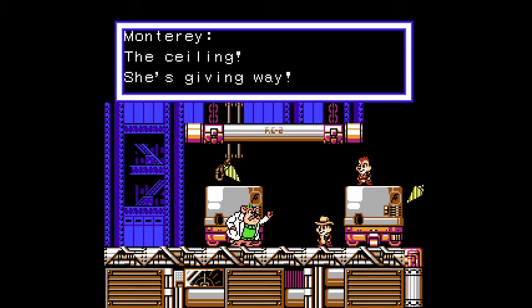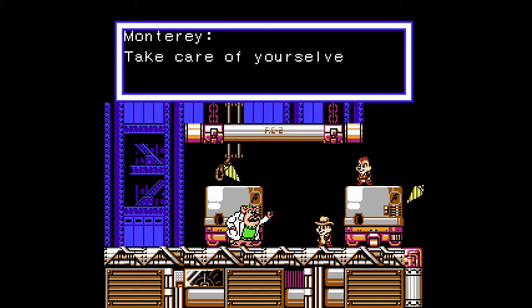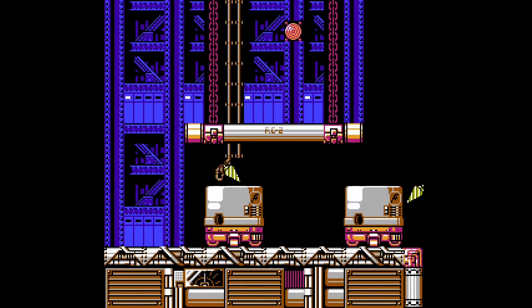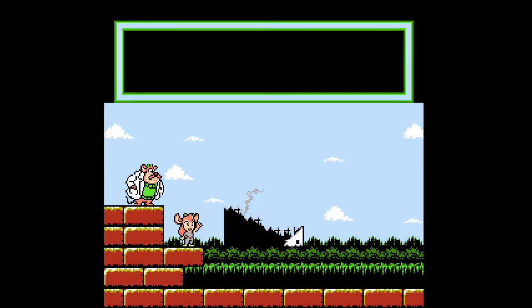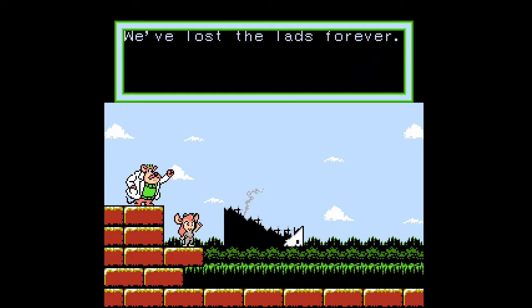The ceiling! She is giving way! Go find cover, everyone! Then I will track Fatcat! Take care of yourself! What do you mean? Chip and Dale are trapped inside! We've lost the lads forever!